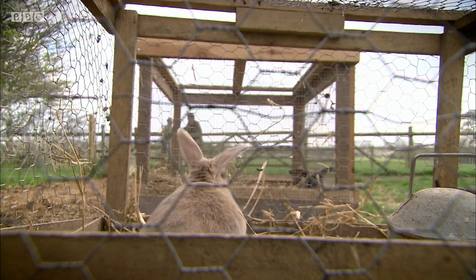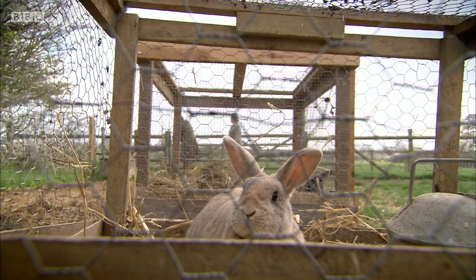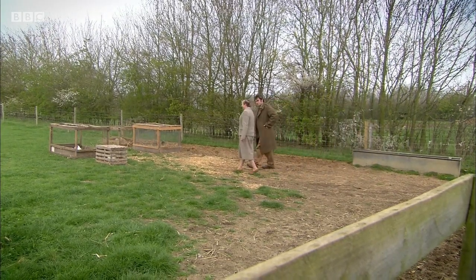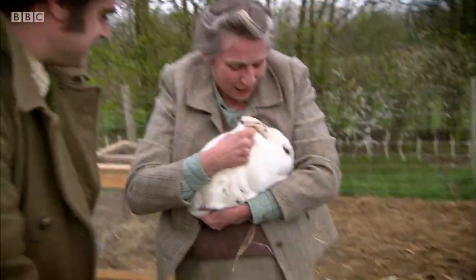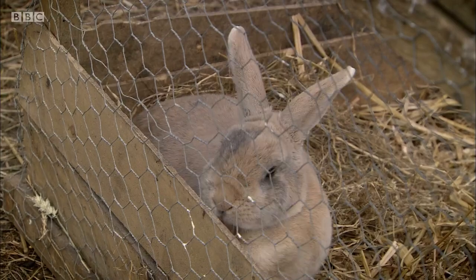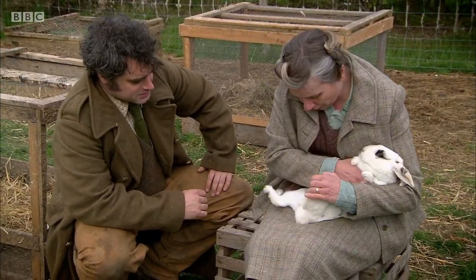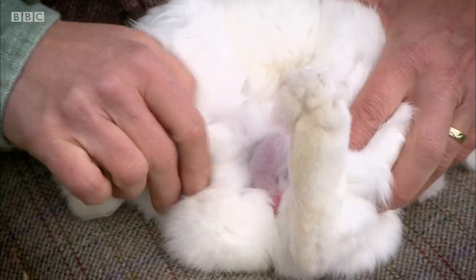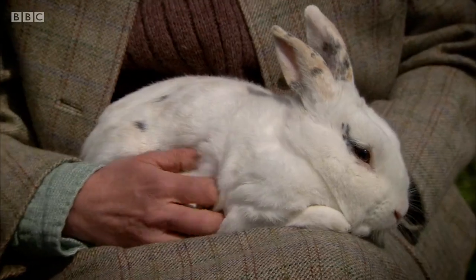Selecting rabbits for breeding is a delicate process that begins with sexing. These are our rabbits, and the first thing we need to know is which ones are the boys and which ones are the girls. OK, there we go. Let's get you up. There we go, little man. Sorry. He's not happy, is he? Or girl. Oh, no, this is a boy. He's got a very nice pair of testicles here. Very large. So we have here a very nice young man.